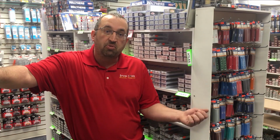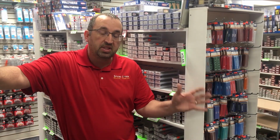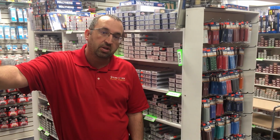All right, everybody, you can see one of our end caps here in the N scale aisle. This has got our one section of our JTC containers there. So you can see those are primarily some of their 40 and 45 foot containers.